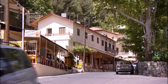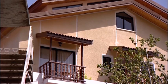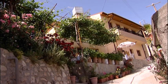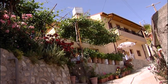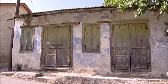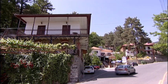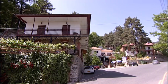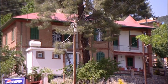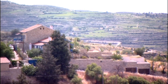Platres is the main resort in the mountains, and housing developments are beginning to appear around it. But real romantics will want a stone cottage in a mountain village. Tracking down that dream village property isn't easy, and you'll find that most will require renovation. Expect to pay around 60,000 Cypriot pounds for a property and budget 30 to 40,000 to turn it into a habitable 2-bedroom house. Which means that for 100,000 Cypriot pounds, or around 120,000 pounds sterling, you've got a mountain hideaway. Not bad if you can find one.